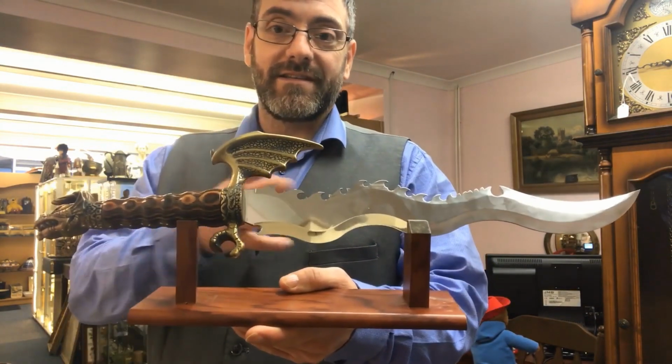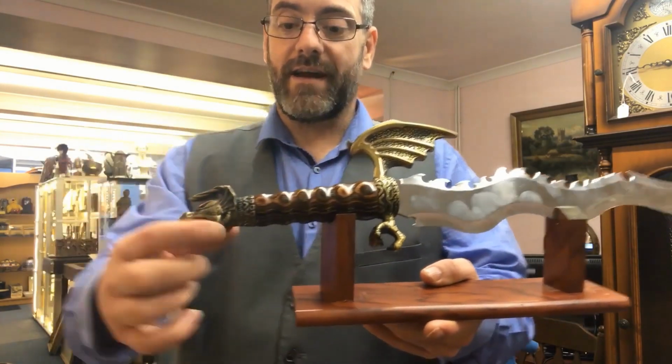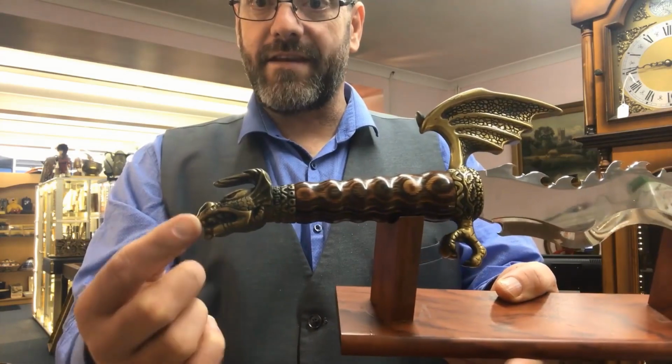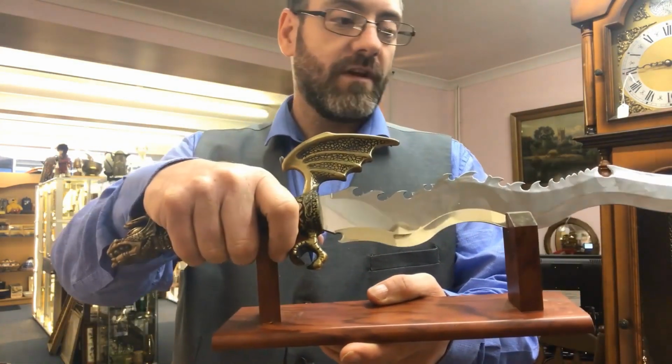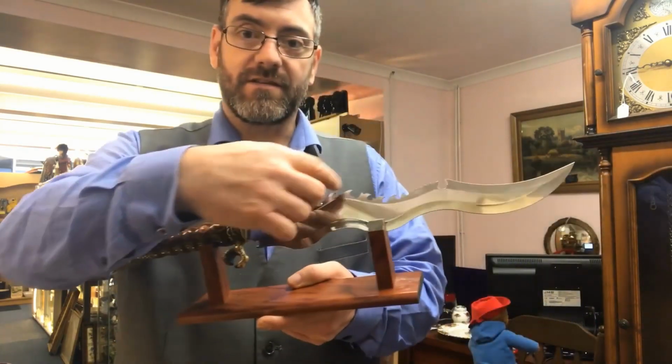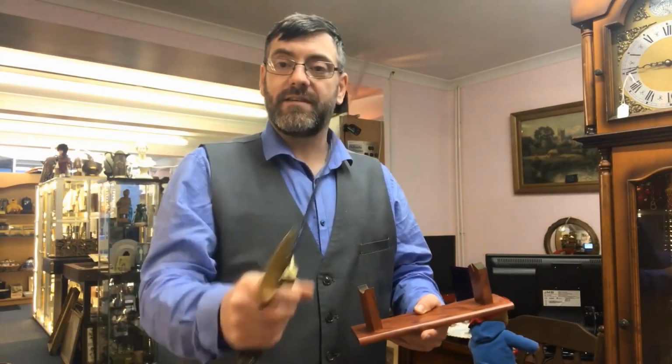Now, as you can see, it's sort of a mythical knife or dagger. It's got this dragon handle on it here, the dragon head here, the wings, the claws. This is turned wood and really nicely polished. Nice wavy blade. So it's a really nice dagger.